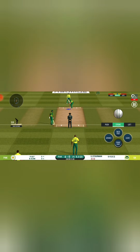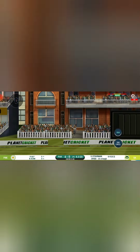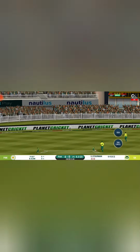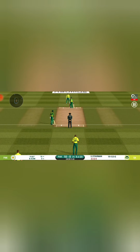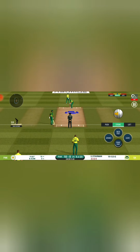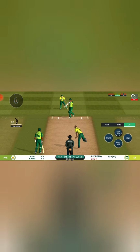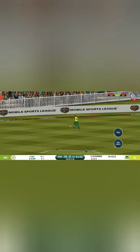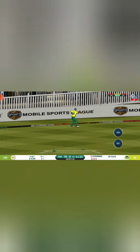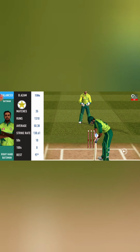There is a fielder at cover. Edge and it's gone for four. Here we go. Wonder where the next one is going to fly. That's into the gap. Should look for three. That is excellent running between the wickets.